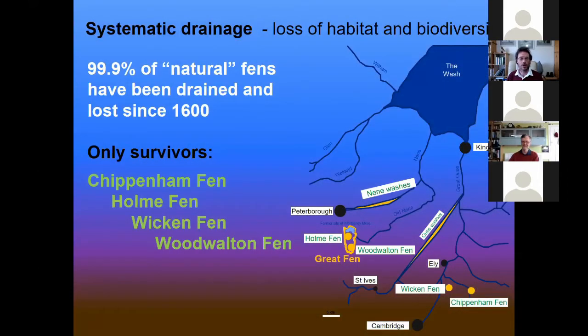Obviously, as many of you know, we've had a great drainage of the fens over the years. We've lost over 99% since 1600. And so this has only really left us with a few fragments, some well-known sites from Chippenham Fen, Home Fen, Wicken Fen, Woodwalton Fen, with obviously the idea of the Great Fen encapsulating those two national nature reserves of Holme Fen and Woodwalton Fen and the former site of Whittlesea Mere.